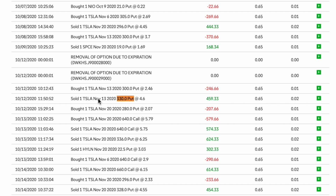This means the strike price was 330. If the stock were to drop to 330 or below 330 by the expiration date, which is on November 13th, then I would be forced to buy 100 shares from the person who bought my put at $330. No matter how low the price was, if it was $300 or $200 or $100, I would still have to spend $330 to buy their shares. And that's why I get paid, because I'm taking on that risk that Tesla could drop below this number.